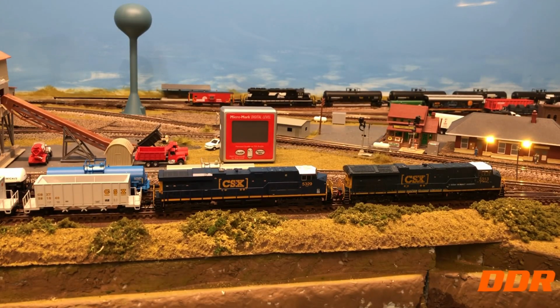Oh, in the background, you can see the Micromark digital level. I got that yesterday. I was letting it sit here and get warmed up. It was ice cold. And I think we found we've got to take out more track than what we thought. So we're going to clear all this out of the way, so I'll get a little bit of operation. Then I'll go into deconstructing the siding.